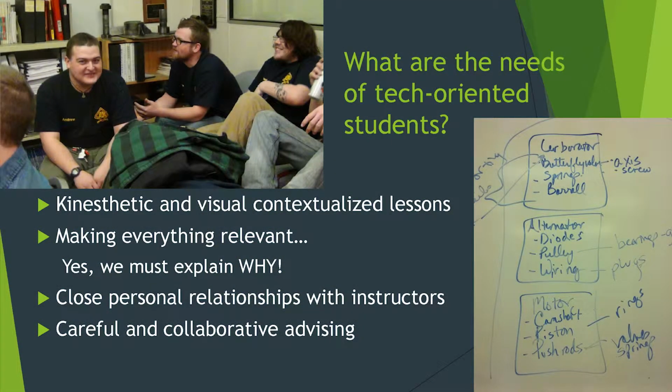Kinesthetic and visual contextualized lessons are what make these things work. We try to get them up and out of their seats. We're not going to get their attention by standing up and lecturing. We know that. So we try to engage them in very lively discussions. We talk about teamwork, communication skills.